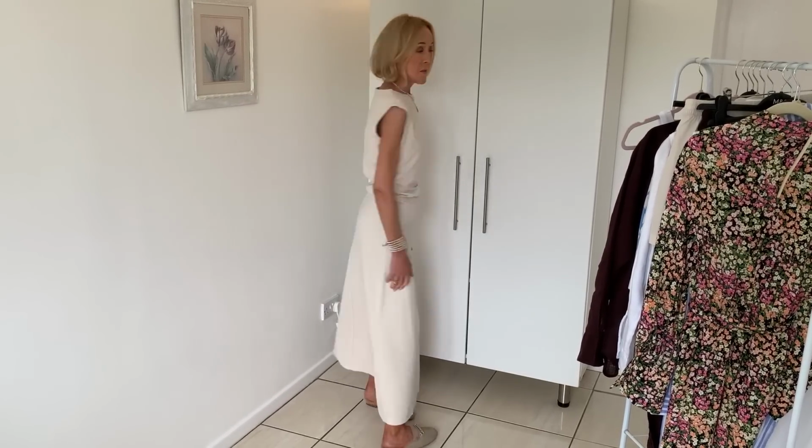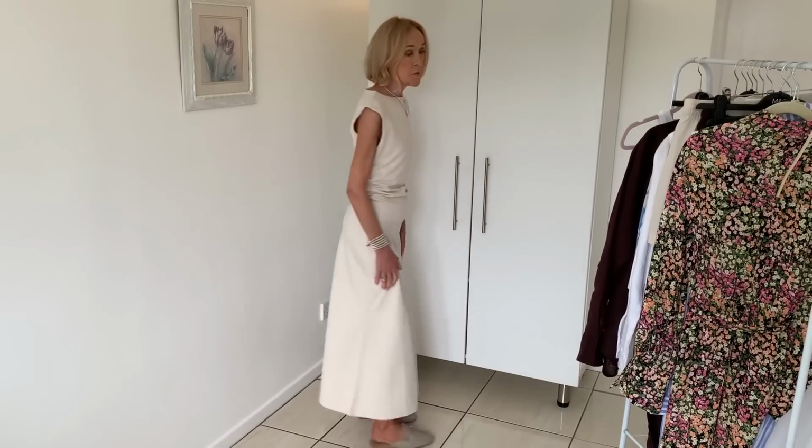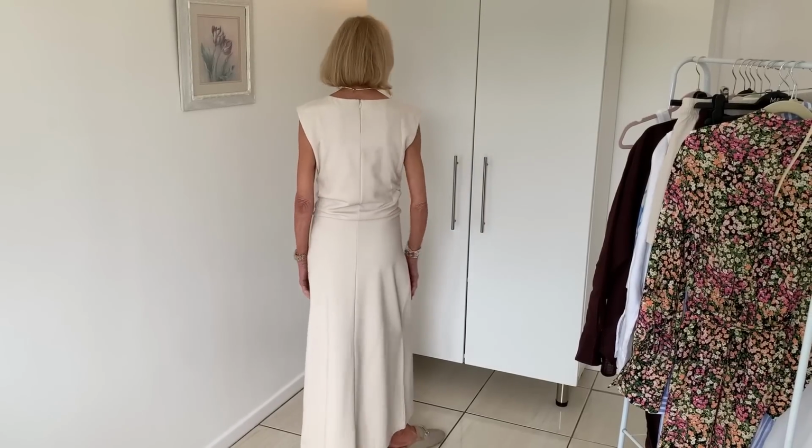So, have a twirl. It's exceptionally comfortable. The fabric is incredibly soft. It's lined down to the bodice here, and then obviously it's not lined below, so you've got the simplicity of the fabric here. I just got it on with these loafers, and I think I'm good to go even with these on. I think that's the simplicity of this dress.